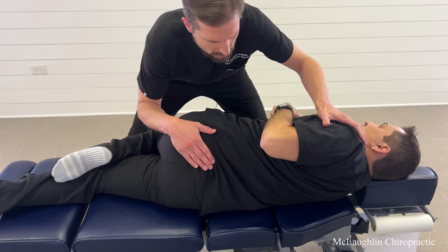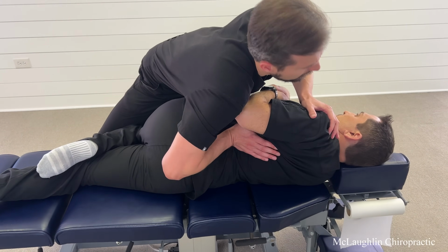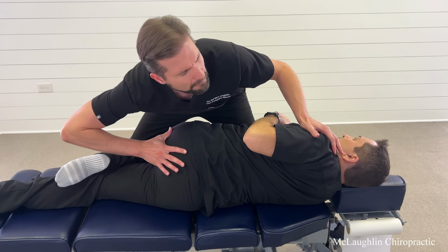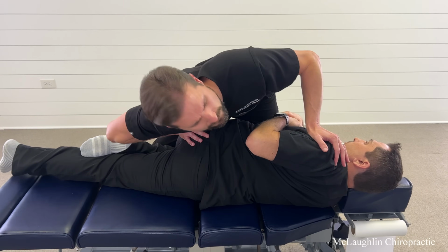Take a deep breath in. I got you. You're not going to fall, I promise. I won't hurt you. Exhale. Good. Deep breath in. I got you. Exhale. Other side for me.